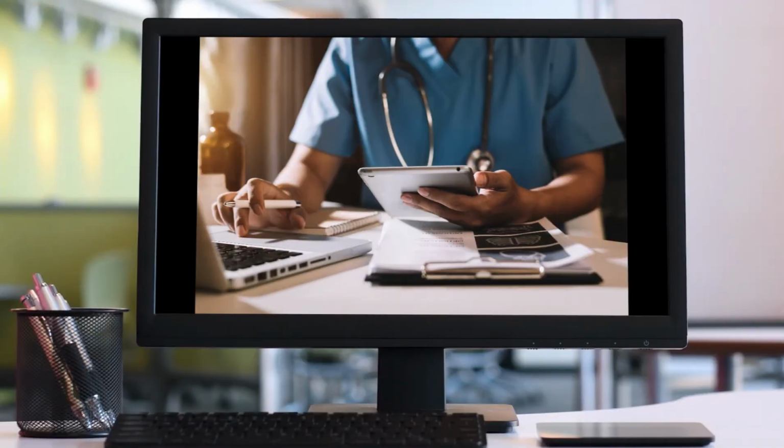The specialist fills out the case details. Specific medical tests will also be required, and these can be scheduled.